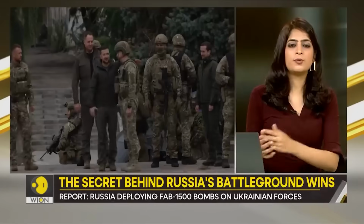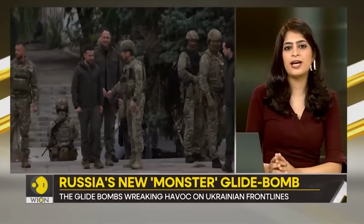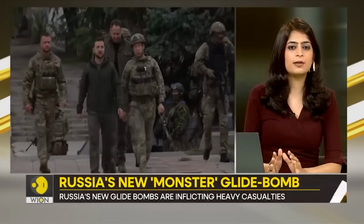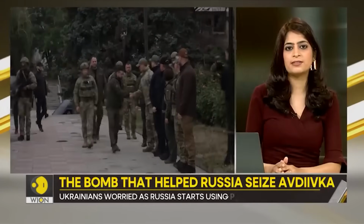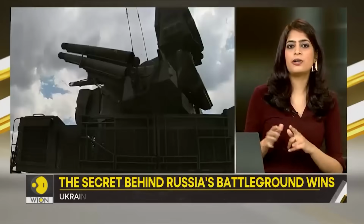Ukrainian officials, including President Volodymyr Zelensky, have consistently appealed for longer-range air defense weapons to thwart the Russian aerial threat. Possessing these would significantly enhance Ukraine's ability to counter the Russian bomb menace. The longer the West delays, the stronger Russia's bombing capabilities become.